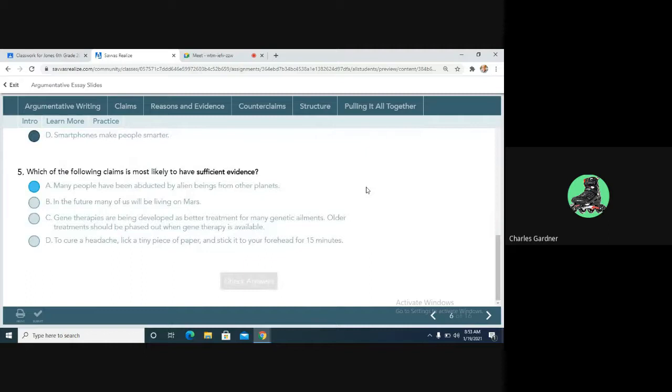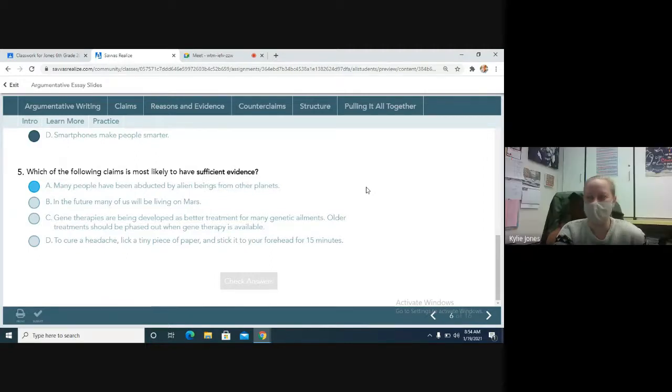Yeah. And then the last one, which of the following claims is most likely to have sufficient evidence? So enough evidence to be able to support your claim. So part A, many people have been abducted by alien beings from other planets. Do we have evidence to support that, really? No. Not really. I mean, people have UFO sightings and stuff like that, but can we for sure say that people have been abducted by aliens? No. Okay. Part B says, in the future, many of us will be living on Mars. Can we support that with evidence that humans can live on Mars? No. Not yet. So we can't say B has good evidence.